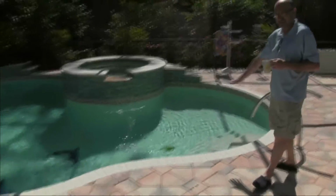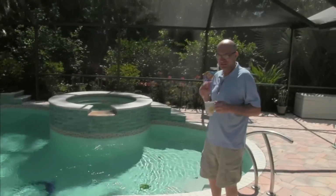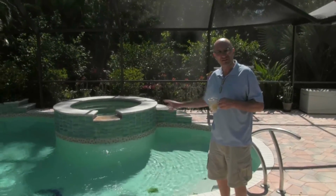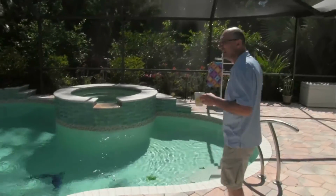Let's look at the view. So this is our custom-made pool. We had this made just for us. The saltwater pool and spa. Now, when I say salt, sometimes people don't know this. No, there's no salt. It just doesn't have chlorine. It's very gentle on the eyes, so your eyes never burn. You can go in the water, open your eyes, no problem.